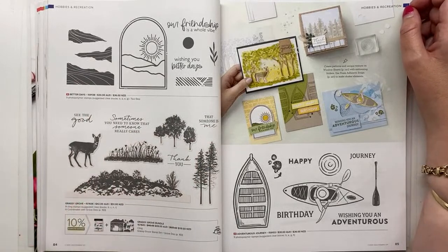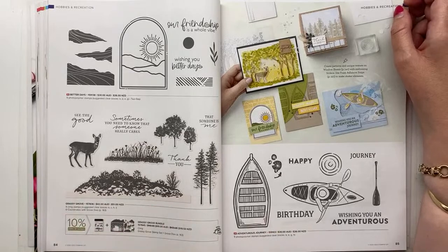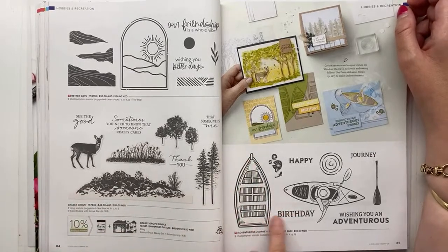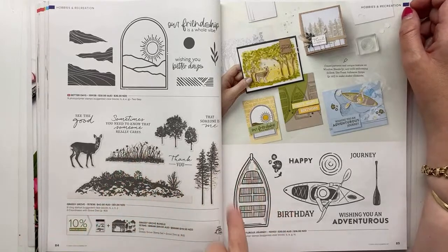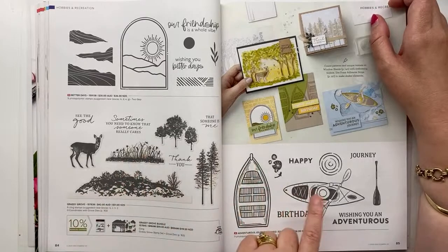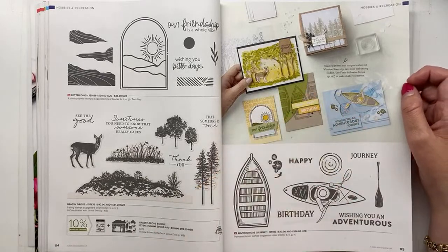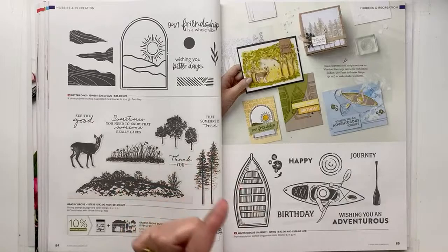Grassy Grove is carrying over in a bundle, and we have this really fun, if you have a boating guy in your life, the Adventurous Adventure. So a dinghy from the top. I don't know what you guys call it. We call that a dinghy. Other people are going to have other names, and a kayak, and you've got like that zen single drop of water radiating out, and your koi and your lotus, your lily pads.